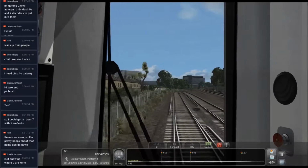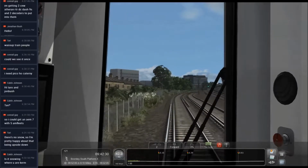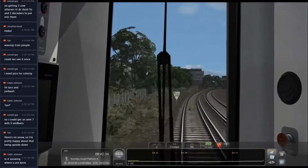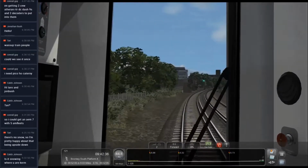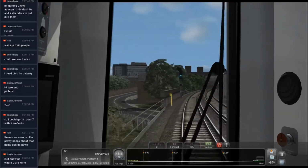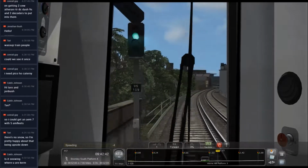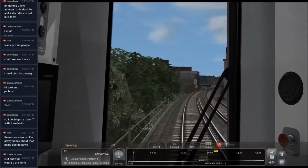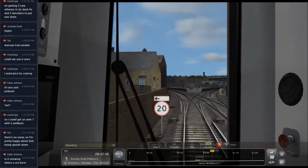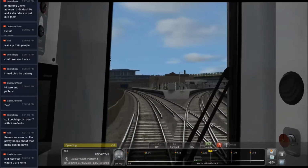Let's get that speed up. We are not going fast enough today. I'm staying in here just in case we see a whistle board, because there was that specific warning about whistle boards. Also, by the way, this is a semi-fast service, which means it's kind of a cross between a local and an express service. Let's get that speed down. It keeps creeping up on me. How's that happening? We are on a hill.